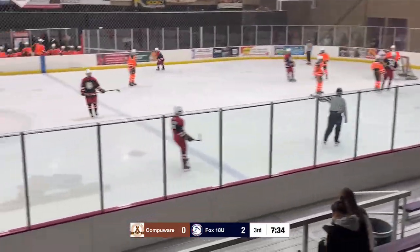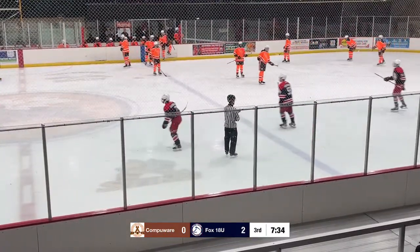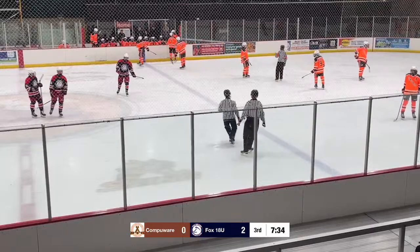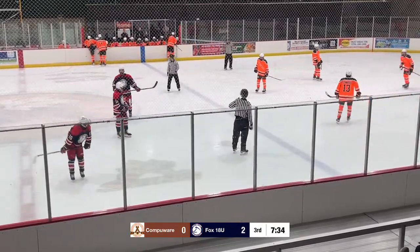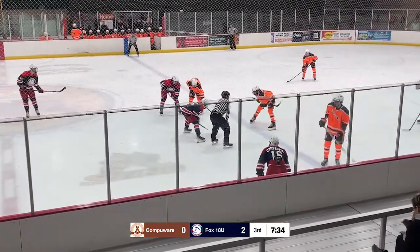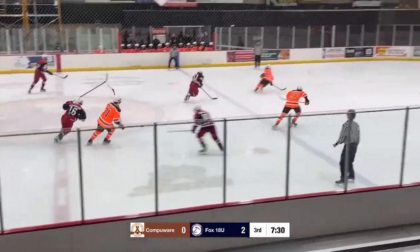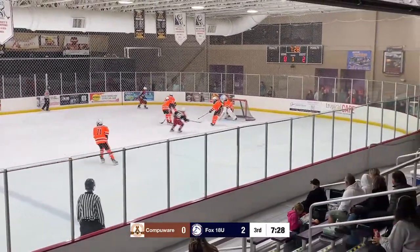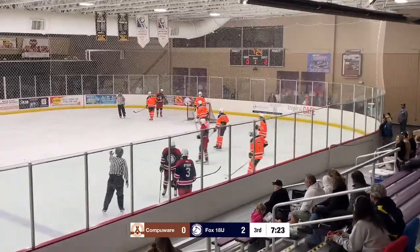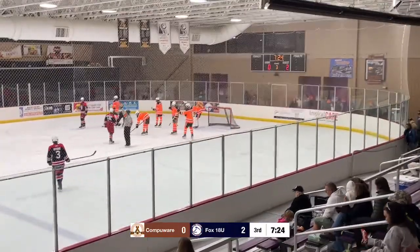Oh, I think Vanderoost was just offsides there. Stafford had a little bit of an issue as he crossed the blue line there, causing Vanderoost to drift into the zone, and we get a face-off just outside the Compuware zone. Byrne with a weird angle is able to dump that puck deep. That puck is going to go off Compuware's stick and into the netting. This face-off will be deep in the Compuware zone.